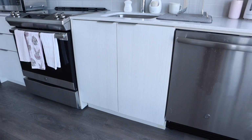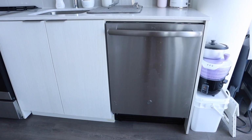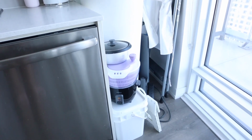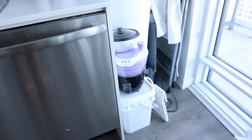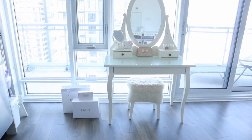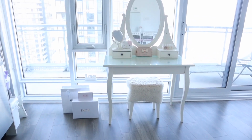This cabinet here houses my garbage and recycling. And then there's just a dishwasher here. Over here we have my ladder collection and also my rice stuff collection because I'm Asian. Gotta have my rice. So here we have my vanity, my pride and joy. I absolutely love this thing and can't live without it.